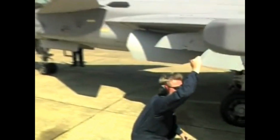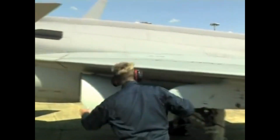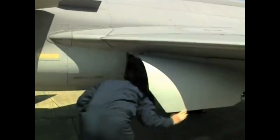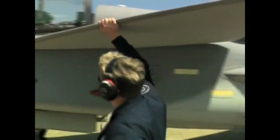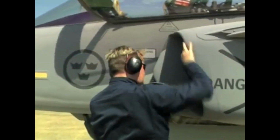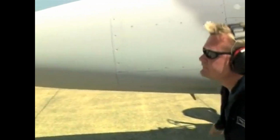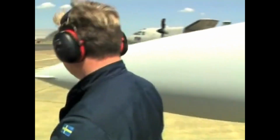The JAS-39 Gripen is the multi-role and swing-role fighter aircraft manufactured by the Swedish aerospace company Saab. Using the latest technology, the Gripen is capable of performing an extensive range of air-to-air, air-to-surface and reconnaissance missions. The aircraft is put through thorough pre-flight checks by a specialist airshow maintenance crew in readiness to loan their aircraft to the pilot for a while.